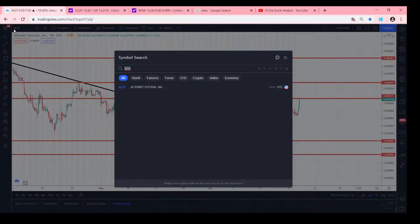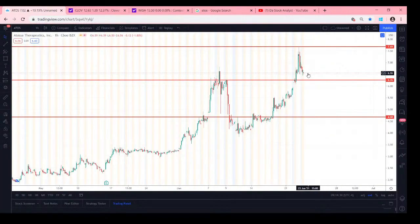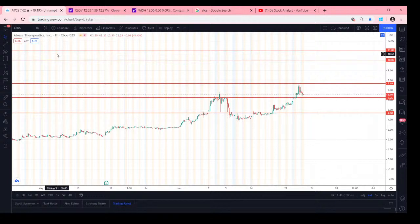And Workhorse, we talked about. Plug, ATOS, wait for a dip. I think currently ATOS is around 5.7. It might come back and retest $5. Who knows? It has been running for so long. Okay, and any other ticker you want me to talk about?